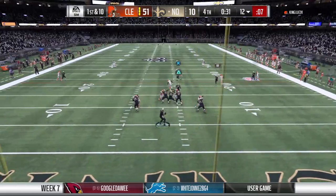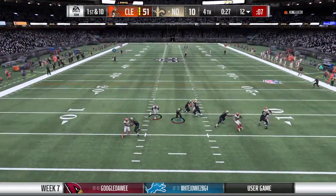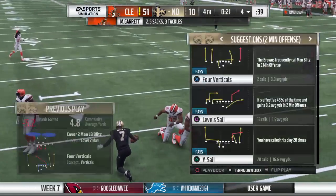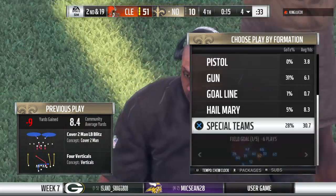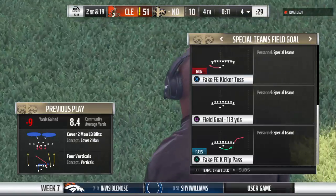Trying to shake off the interception from the last drive. He'll look to throw. Steps away to his left. And he goes down. It's a sack. They get him back at his own 3-yard line. Myles Garrett in there to pick up his second sack now of the afternoon.